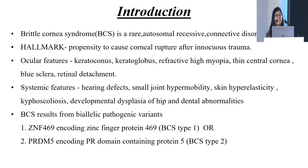The hallmark of this particular syndrome is the propensity to cause corneal rupture after innocuous trauma. The reason being the thin central cornea, almost less than 400 micrometer. The other ocular features that are present are keratoconus, keratoglobus, high myopia, and retinal detachment abnormalities. BCS is of two types that occur due to mutation in transcription regulator proteins, the first one being zinc finger protein 469, and type 2 being PR domain containing protein 5.